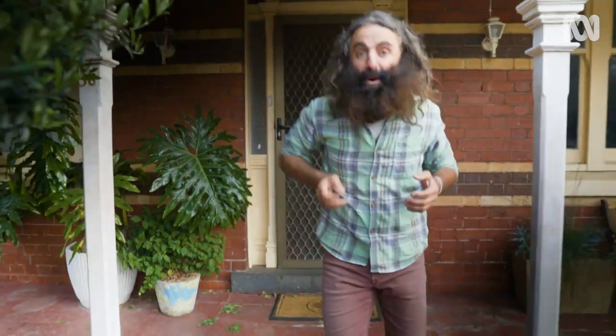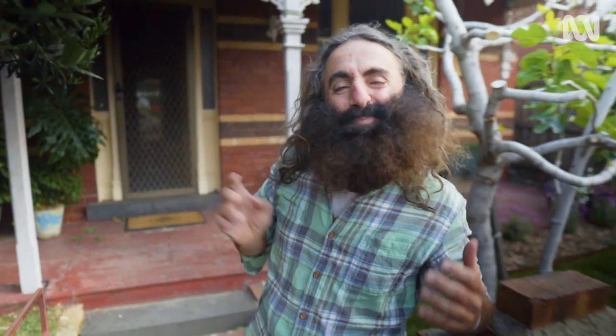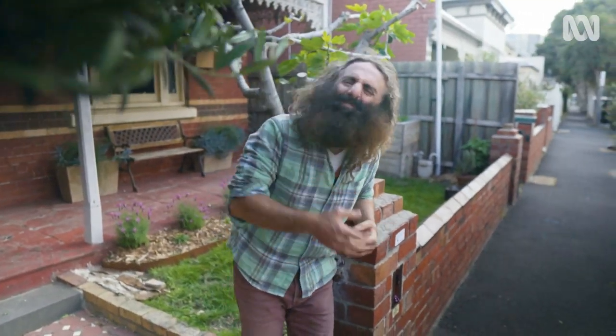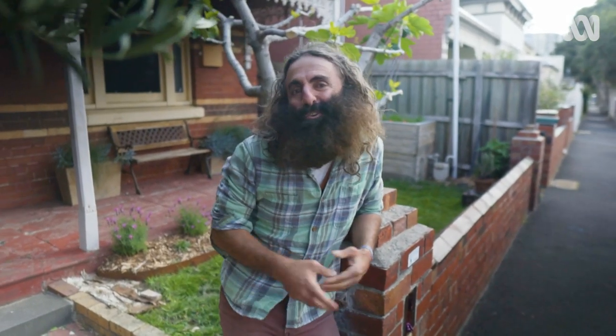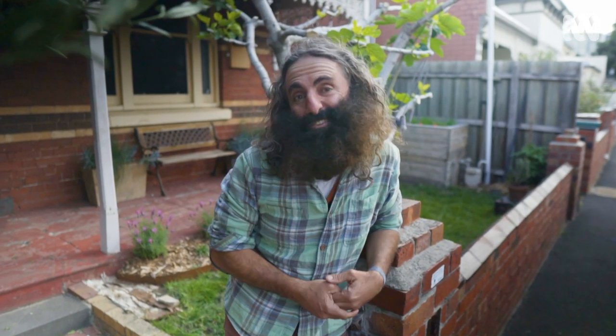What was motivated by a few pots of petunias has been transformed into a native garden wonderland. And if a renter like Darren can do it and go from garden zero to horticulture hero in less than 2 years, then what's stopping you?